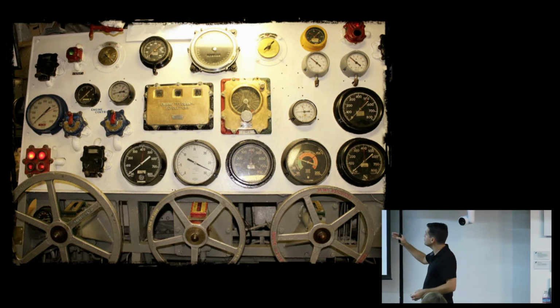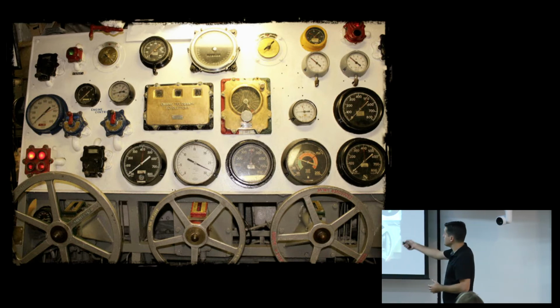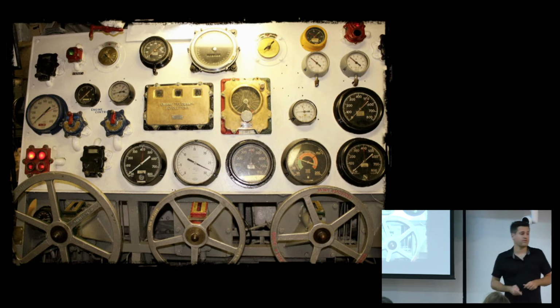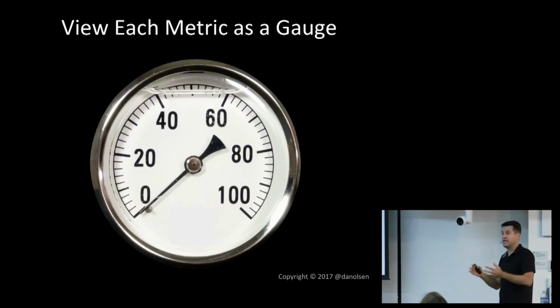And these gauges show you the key metrics for the part of the ship that drives the steam plant and makes the ship go, like the pressures of the steam and temperatures and things like that, right? So I think about this like your key metrics dashboard, a gauge board, and then you've got these levers, those things in the equation of your business that you can move around and see what happens. So I actually like to visualize each of those metrics as a gauge.